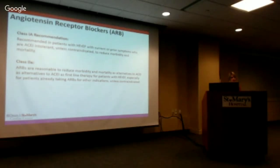Angiotensin receptor blockers, again, are a class 1 level A recommendation for patients with a reduced EF if they are ACE intolerant and unless contraindicated, to reduce morbidity and mortality. It's a level 2A recommendation, so it's reasonable to reduce morbidity and mortality as an alternative to ACE if they've already been on an angiotensin receptor blocker for another reason. But it is important to remember ACE inhibitors are still our first line of therapy when being used for heart failure.